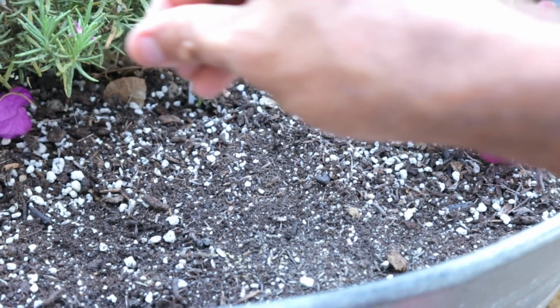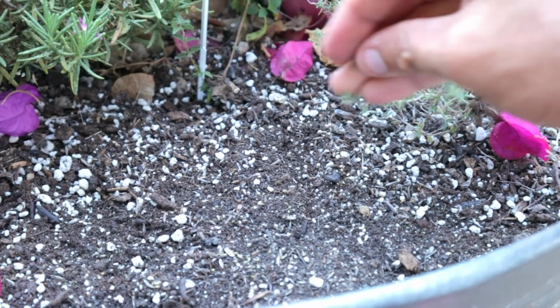So I'm going to plant some or sow some seed right here in this metal wash tub. And it seriously couldn't be easier. I'm basically just going to sprinkle some seed over the soil, water, and keep it moist.